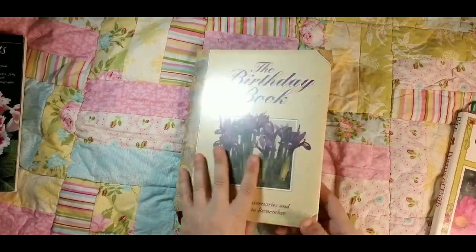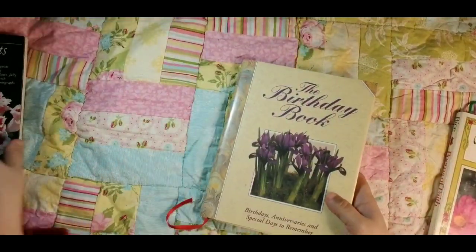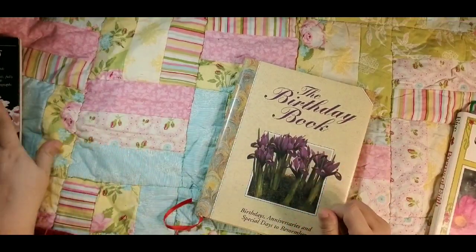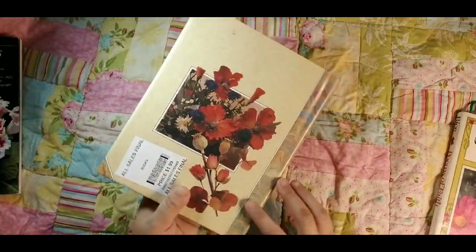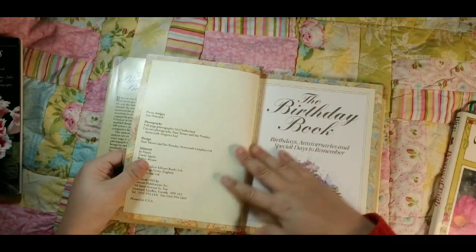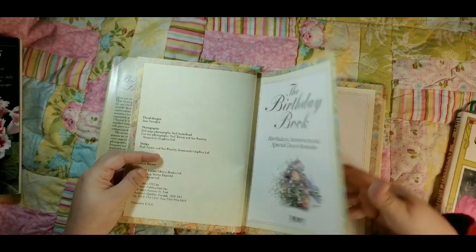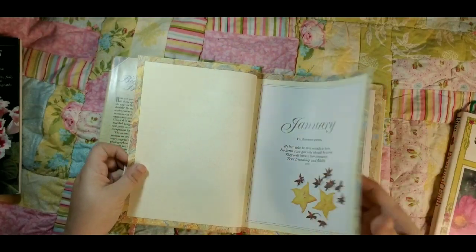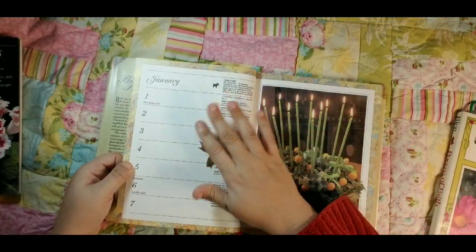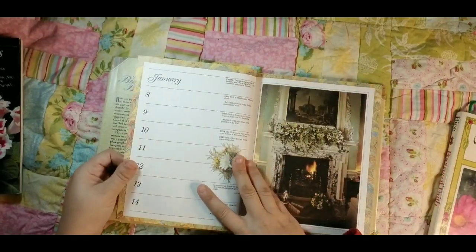And then I found this, which is actually a birthday book. I got it for $1.99. This one I got for 49 cents, but they were half price, so I paid 25 cents for that. This one I got for $1, and it's actually really pretty. It's got some really pretty pictures in it, but it's got all the days of the year, but it doesn't actually have the days on it. So this would sort of be cute.